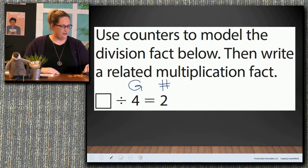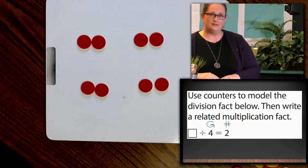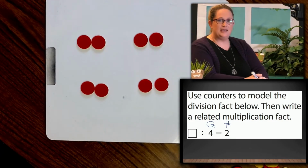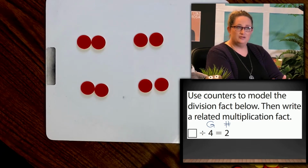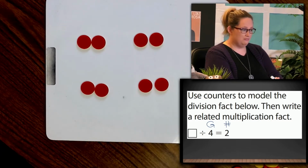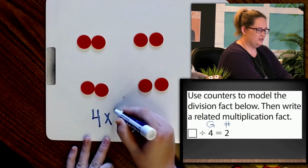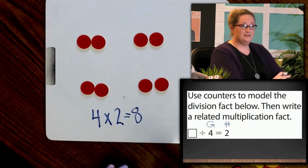I've got my 4 groups, and I'm going to put 2 in each group. All right, Mr. Kevin, let's show them the whiteboard. Here we go. Does yours look like that? Now, look at that problem. What do you see? You see 4 groups of 2. What's that multiplication problem? 4 groups of 2 equals 8.